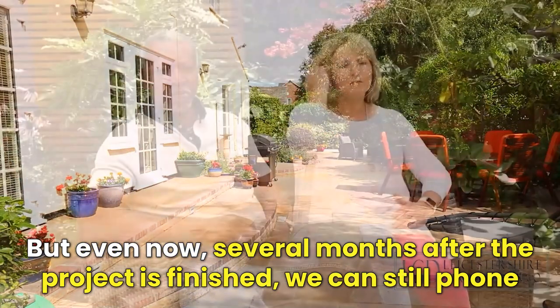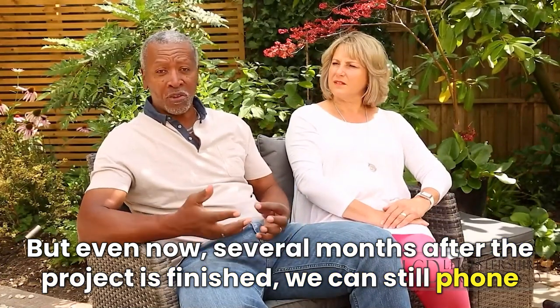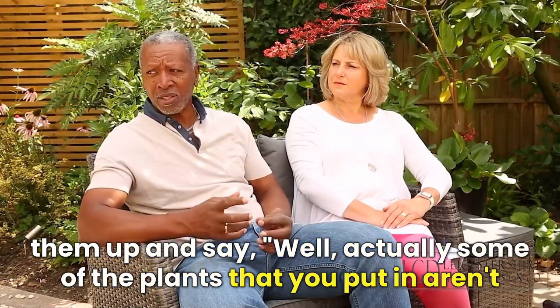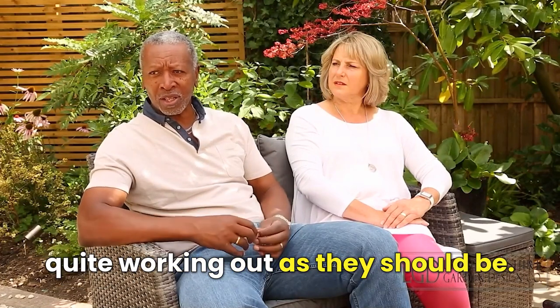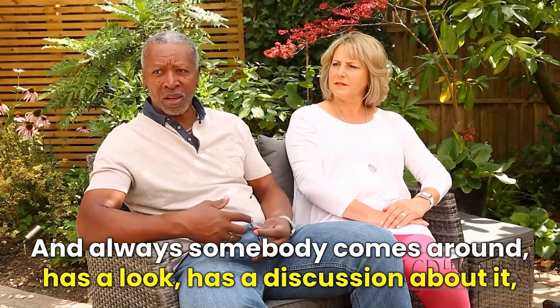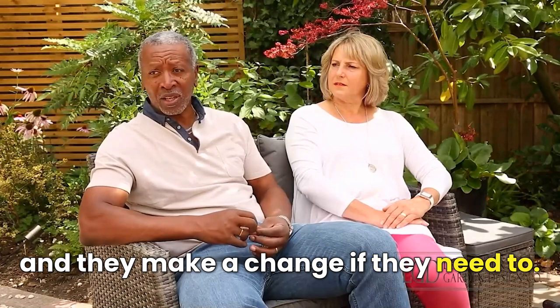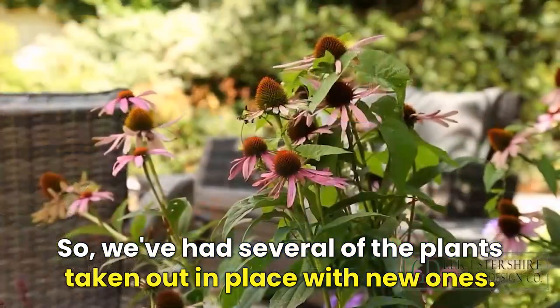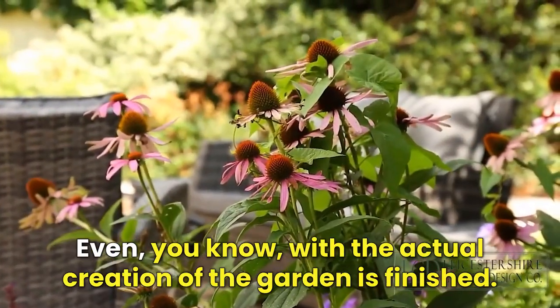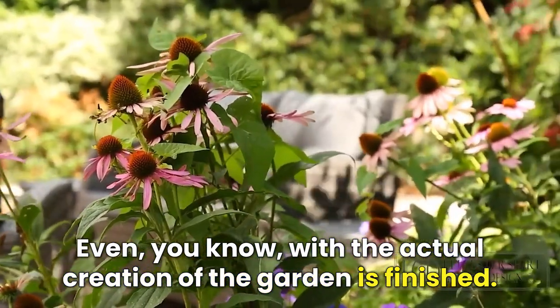But even now, several months after the project is finished, we can still phone them up and say, actually, some of the plants that you put in aren't quite working out as they should be. Is there something that you can do? And always somebody comes round, has a look, has a discussion about it, and they make a change if they need to. So we've had several of the plants taken out and replaced with new ones, even when the actual creation of the garden is finished.